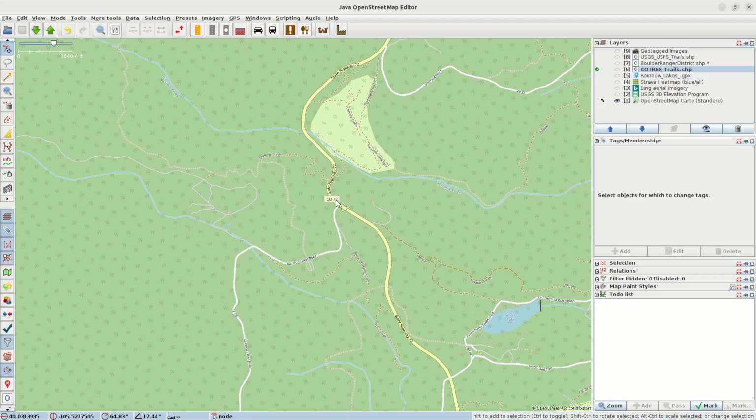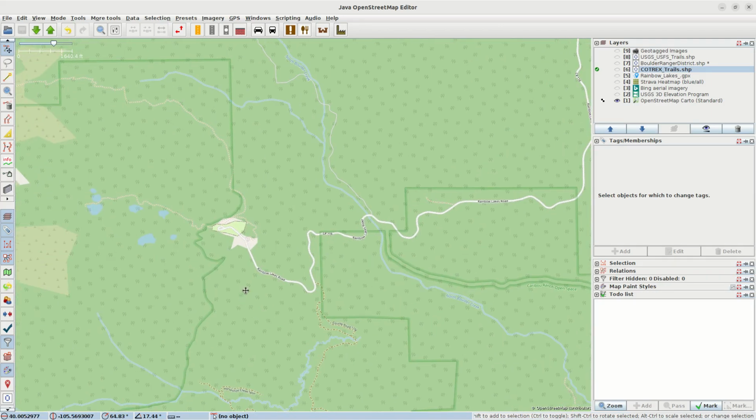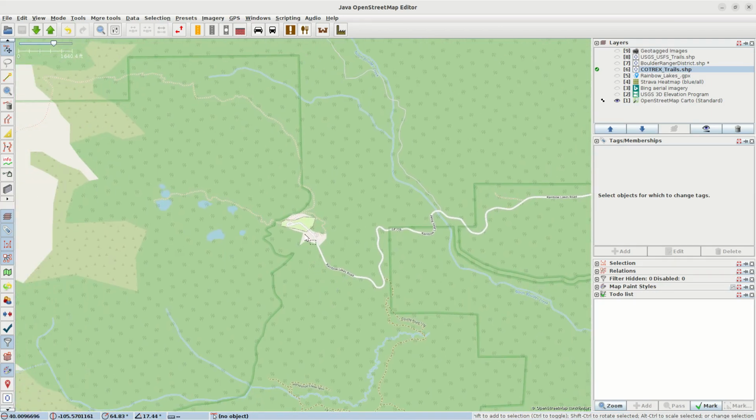This is off of Colorado State Highway 72. If one would travel north, they'd arrive at the little town of Ward. And if one would travel south, they would end up in Nederland. So back to the actual trailhead here on the OpenStreetMap map.